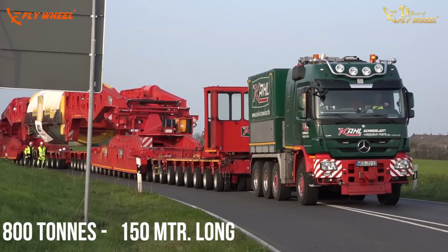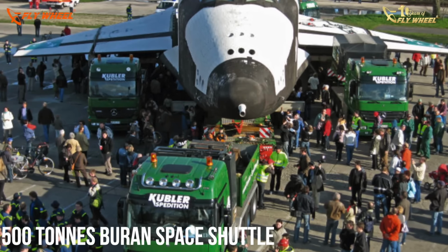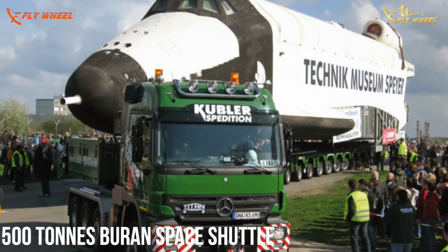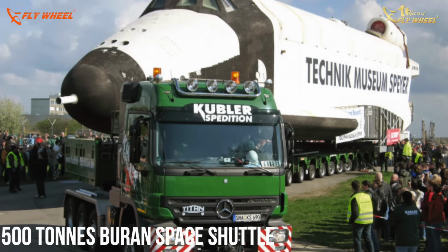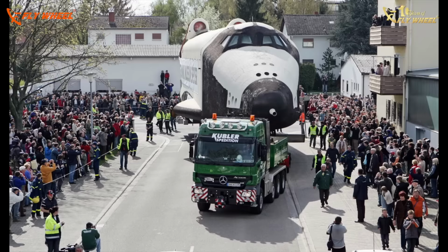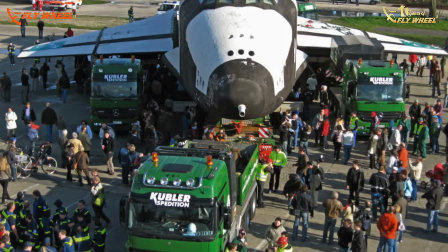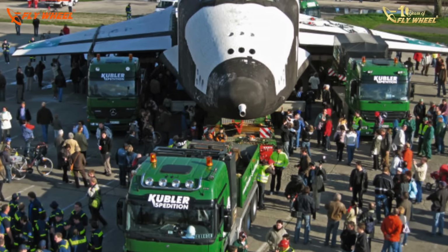Anyway, I'm sharing with you guys some photos of a record heavy haulage which happened in Germany. A 500 ton Russian space shuttle Buran was transported to Munich Technical Museum with a single prime mover. The body of Buran is 500 ton and the wings were transported separately in different trucks. I assume now you know what SLT is really meant for.